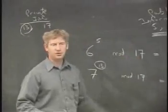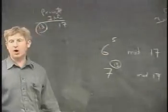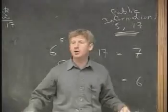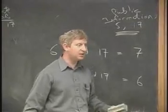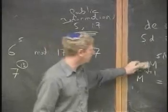These two are inverses of each other. It's a really cool thing. But the question is, how hard is it to figure out D once somebody's published 5 and 17? How hard is it to figure out 13 if somebody tells you 5 and 17? How hard is it to solve this equation?